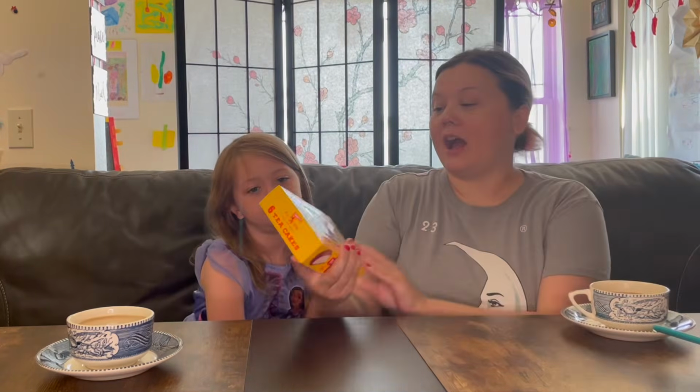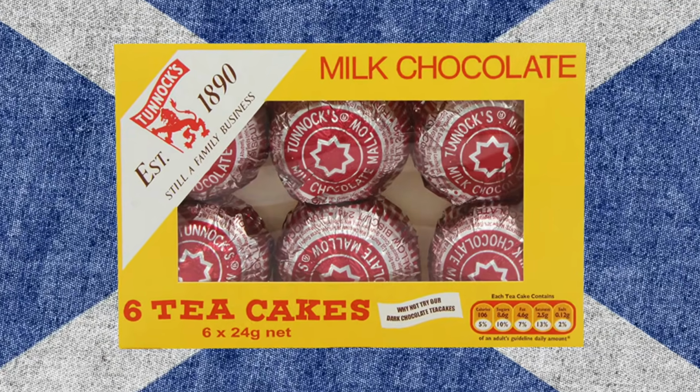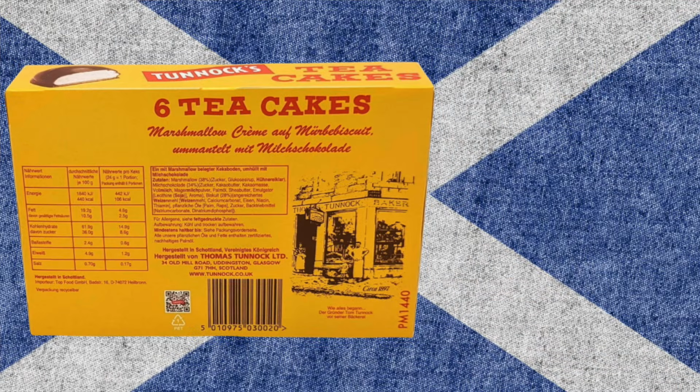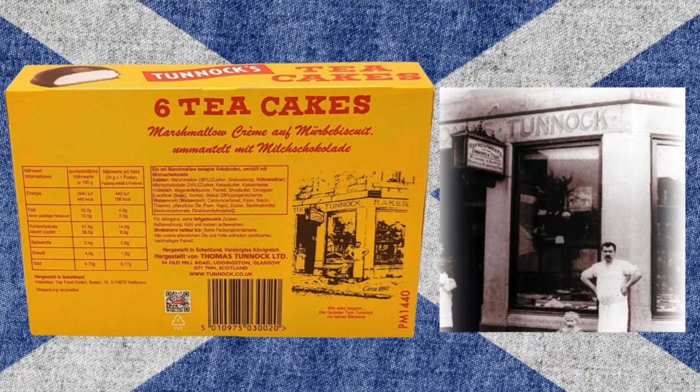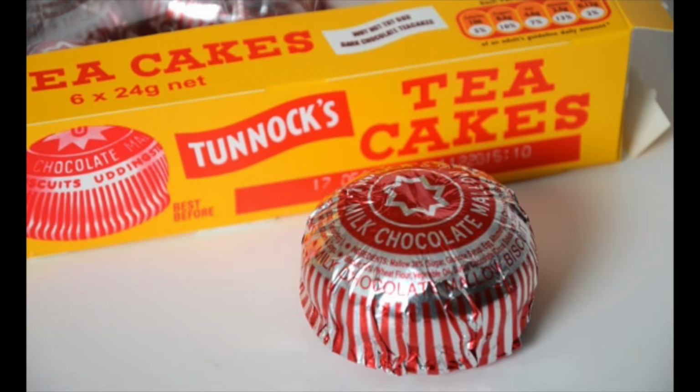But to finish it off, we are going to try, for the very first time, Tunnocks. I hope I said that right. Milk chocolate tea cakes, yes. And look, I bet you this was their first store on the back there. Tunnocks was formed by Thomas Tunnock in 1890. Tunnocks tea cakes were first produced in 1956.